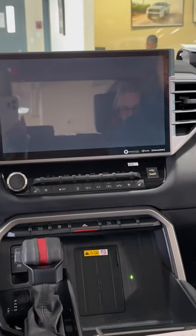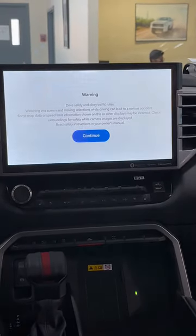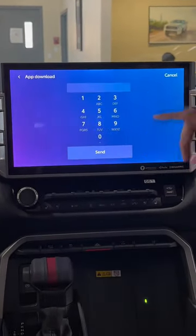Accessory mode? Yeah, without your foot on the brake. Yes. Okay, got it. Yep. And then if you close the driver door here, it'll kind of stop beeping at us. Sorry. Yeah. The day I get a Toyota to stop beeping at me. Yeah. All right. So this is the process.